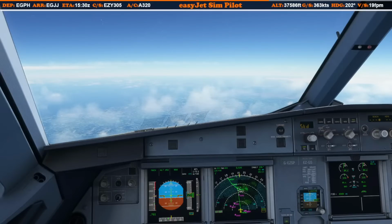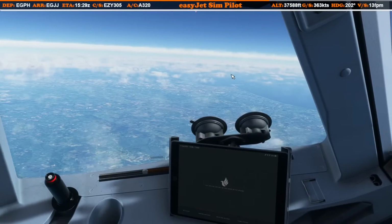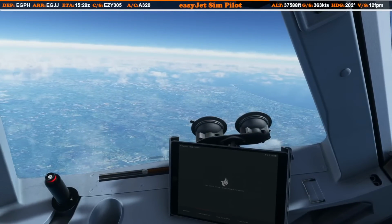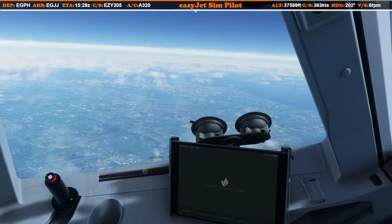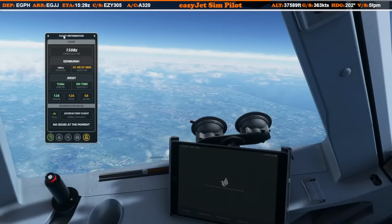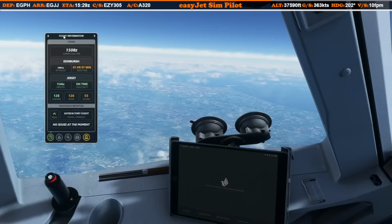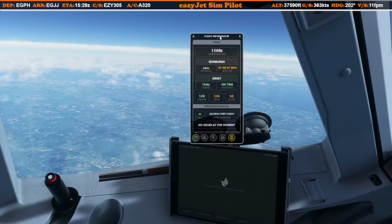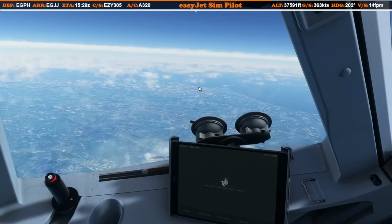So we've got a top of descent in what, about 40, 50 miles? Might make a little PA to the passengers. I think they're all happy at the moment. I do occasionally keep looking at this now. I like the new interface of self-loading cargo. It looks quite nice, quite neat. I think they're all happy.